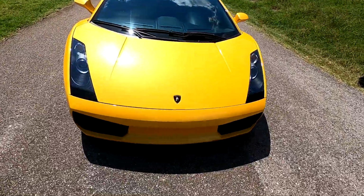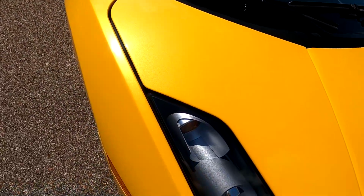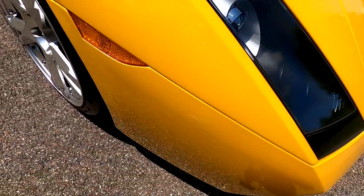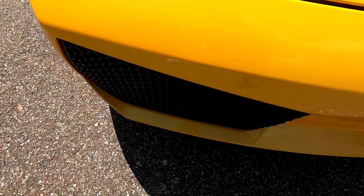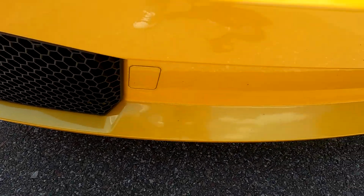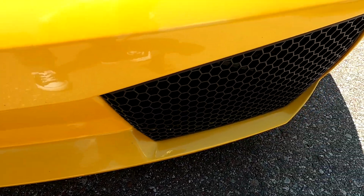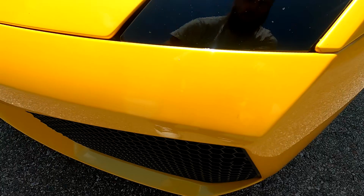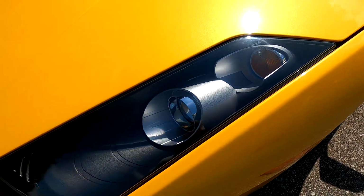Has just under 30,000 miles on it. This car has been very well taken care of. Very few defects on this. Really hard to point out individual rock chips. The ones that it does have are incredibly small, few and far between. Paint on this car looks really good.